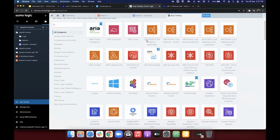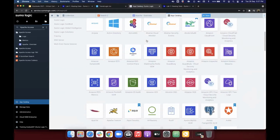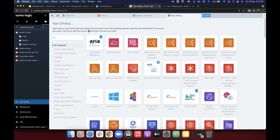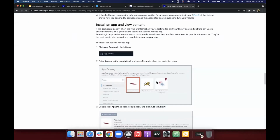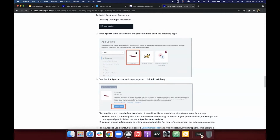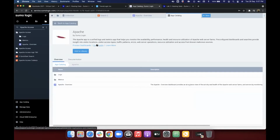Similarly, we have an app for each and every service or vendor. For this particular exercise, I would be searching for Apache. So inside the app catalog, we'll need to search for Apache, click on this feather-icon app for Apache, and click on Add to Library.